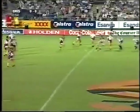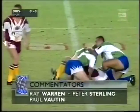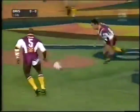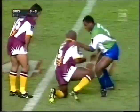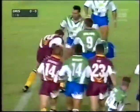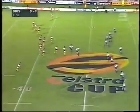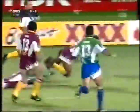Now the Broncos just outside their 40-metre line. Hancock coming in. Gordon Tallis. Got a pass away. It's gone down and behind. Right there too. Sailor it is that has to clean it up. Darren Lockyer. Bringing it away for Brad Thorne. Langer to the halfway line. Darren Smith combines with Lockyer. Renoff is there.